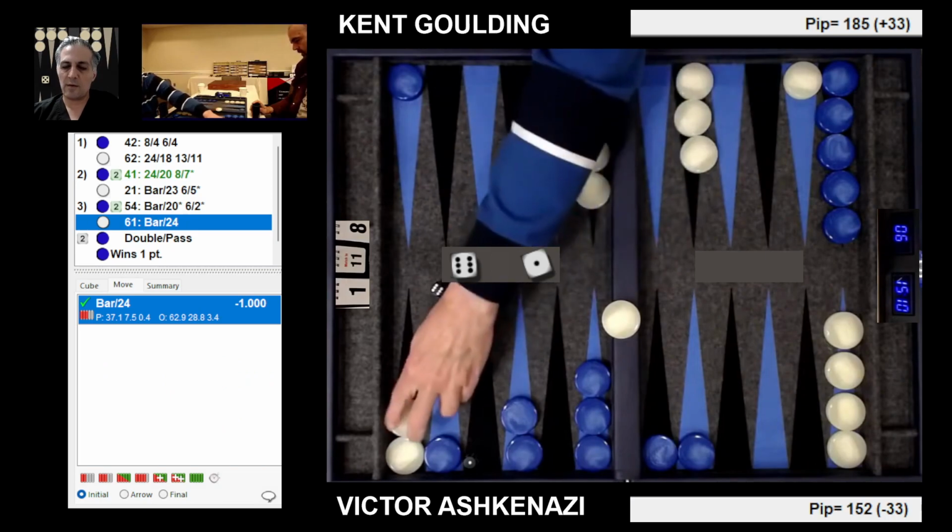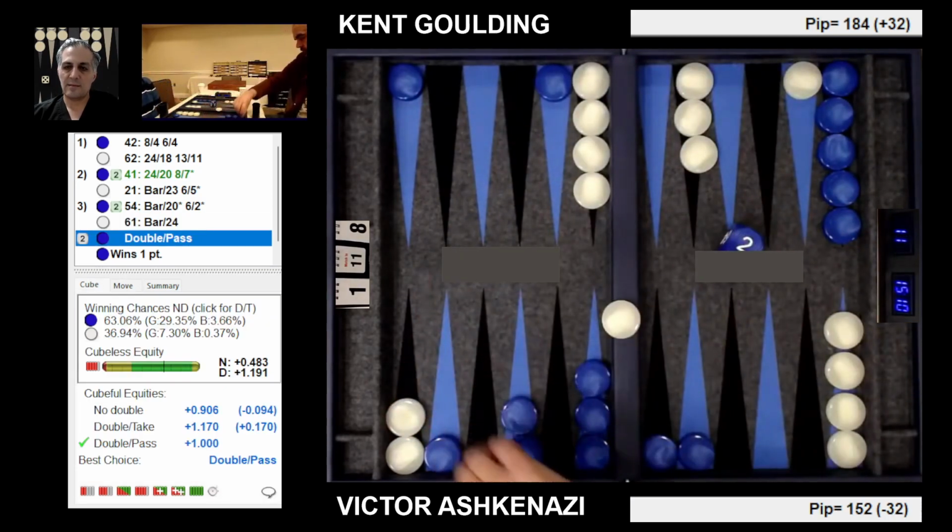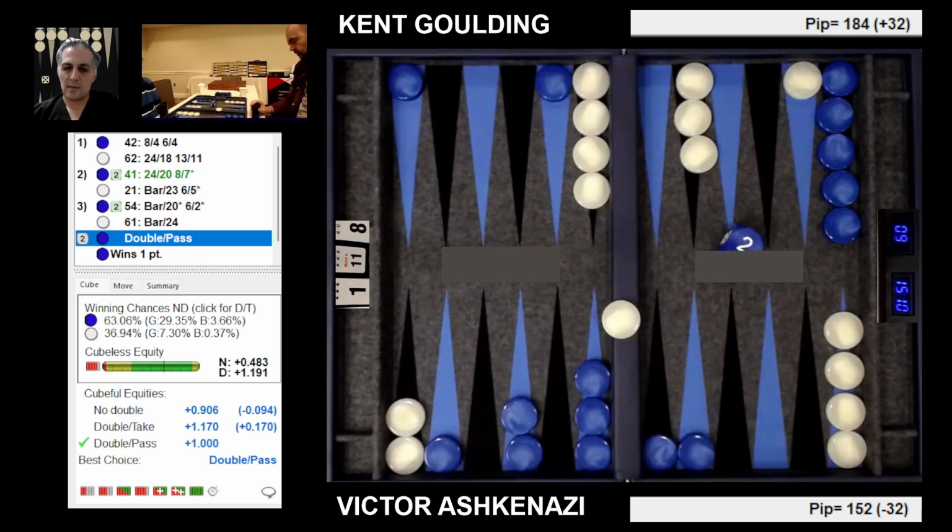Kent rolls a 6-1 from the bar, comes in with the ace. Now it's a strong double. At this score, Victor's going to win a lot of gammons here. And he's at an even away score, 10 away. If he wins a double gammon, he'll be at 6 away, which is a valuable score to be at. You're always better off being at an even away score.